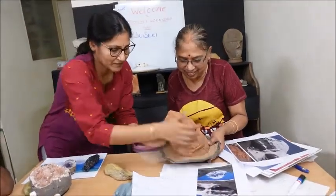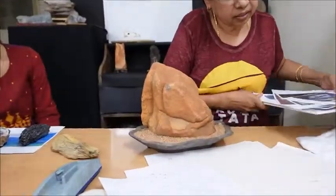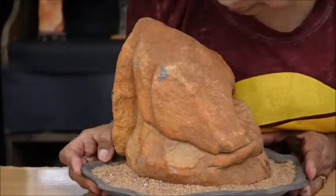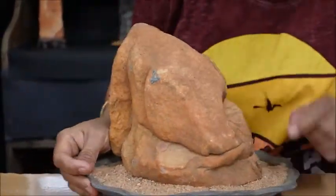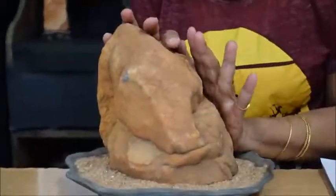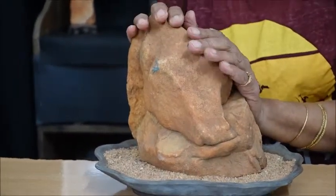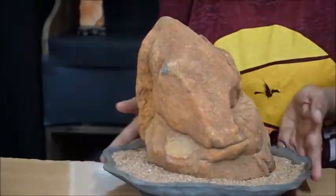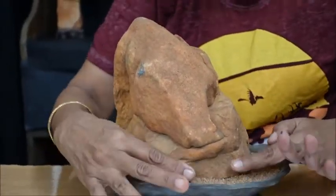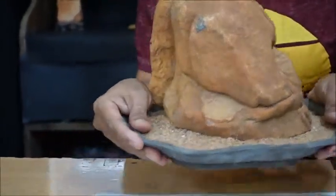This is also heavy. This is a stone. You can see Ganapati in here. Oh, this is resembling the Ganapati. So this is the Suiseki stone of Ganapati, and we made a base. We used a ceramic tray as the base, a dark color base, and we put a brown color stand over the sand as a base for the Ganapati.